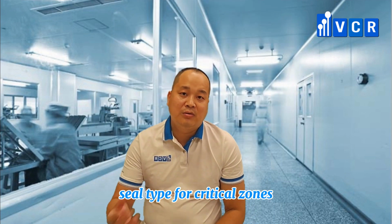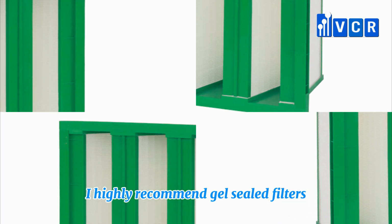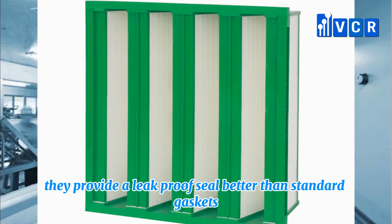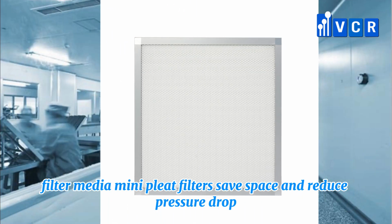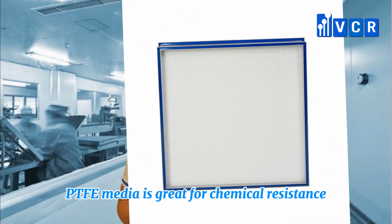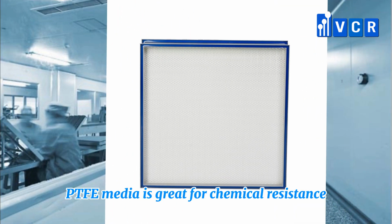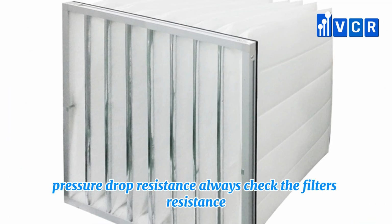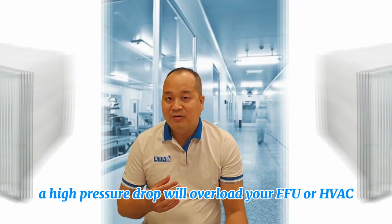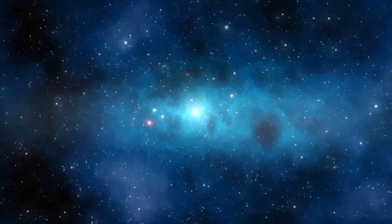Seal type. For critical zones, I highly recommend gel-sealed filters. They provide a leak-proof seal better than standard gaskets. Filter media. Mini-pleat filters save space and reduce pressure drop. PTFE media is great for chemical resistance. Pressure drop resistance. Always check the filter's resistance. A high pressure drop will overload your FFU or HVAC.